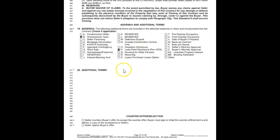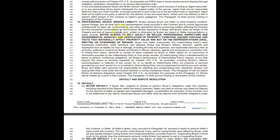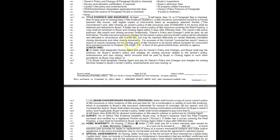It's really important that you do understand this contract fully before you sign it. If you do have a problem, then contact your agent to see if your agent can sort out some of the questions you may have. Otherwise, you do need to go to an attorney or someone who you can rely upon for legal advice with regards to this contract.